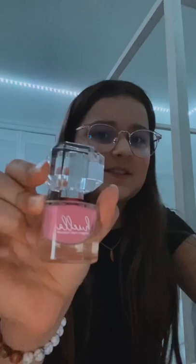So first thing I got was this nail polish. My mom accidentally got two, but it's like a really, really nice pink nail polish. It's so adorable. And then I got this butterfly hair clip. It's white and it's absolutely adorable. I love it so much.